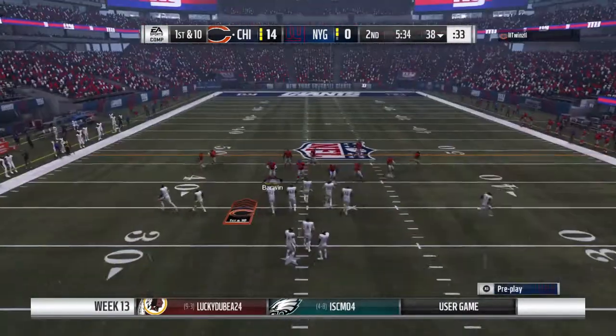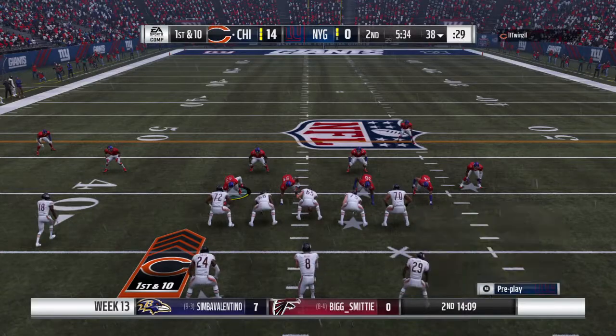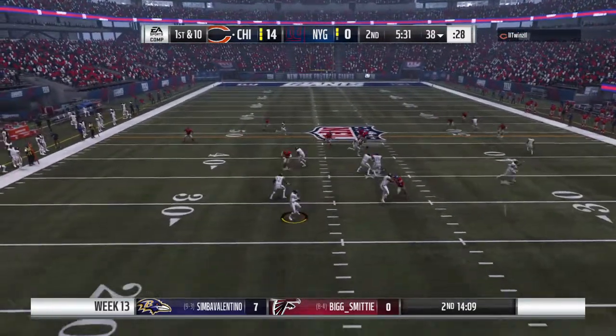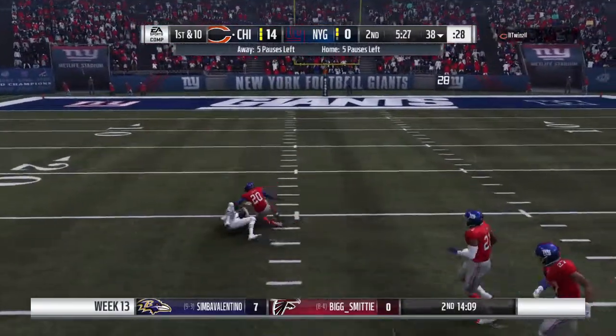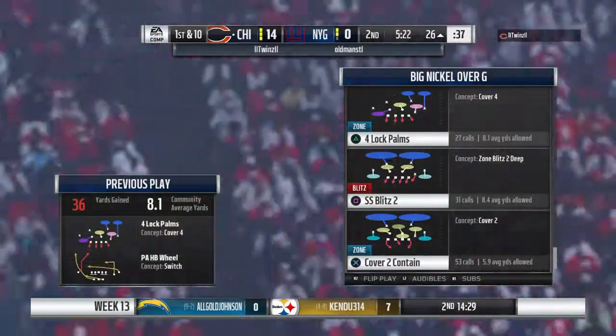So the missed field goal, and now they're in great shape. They'll start at the 38. They go play action here on first down. Steps away to his left. Now he's going to let it go, and that's caught inside the 30. That one goes for 36 yards.